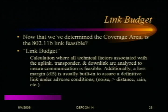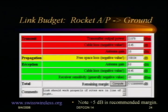I calculated the potential reliability for two links, one from the ground to the rocket, and the other going out from the rocket to all the target access points. Got tired of plugging in equations on my calculator, so I found a cool site on the internet that would do this for me. It's called SwissWireless.org, if any of you are interested in setting up your own WISP business or whatever. Right here, hang on, let me blow this up. I can't see it on my slide.